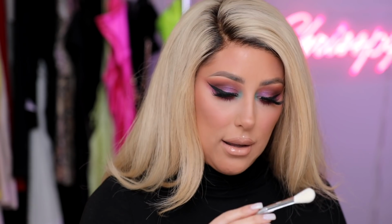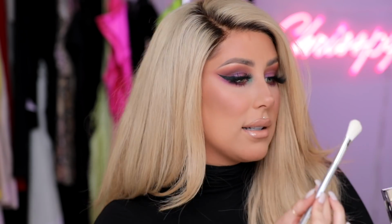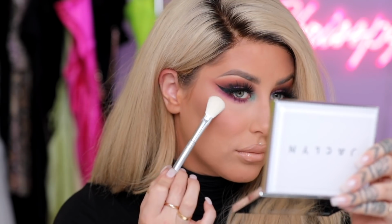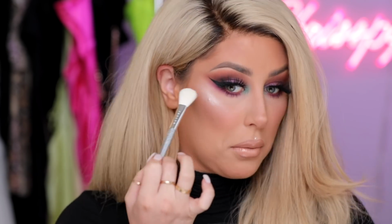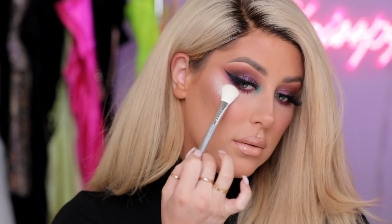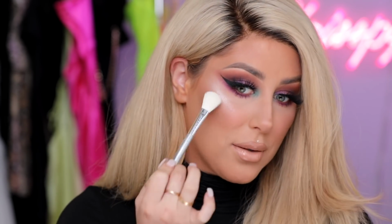I'm going to take the J02 brush. Let's just take a little bit of Iced. This is a slightly pink undertone. Oh, wow. This is honestly a lot brighter than I was expecting it to be.